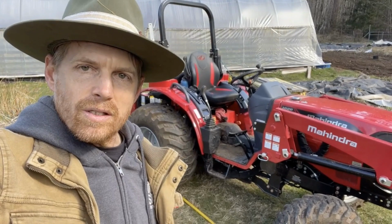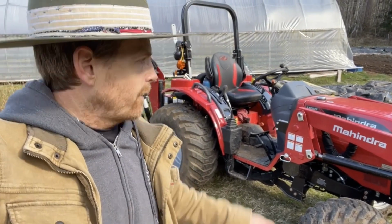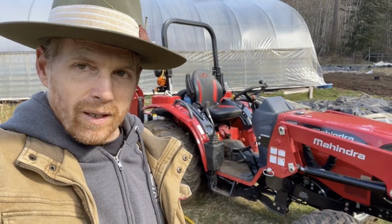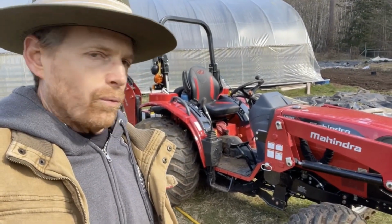Expensive to buy, but not as expensive as Kubota. So I'd say, if you don't have the budget for Kubota, Mahindra is a great option. And you just have to take a little bit more care with it. You've got to clean it, power wash it, don't leave it out in the rain.